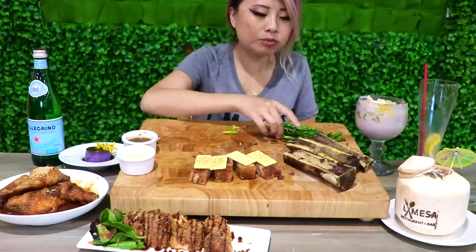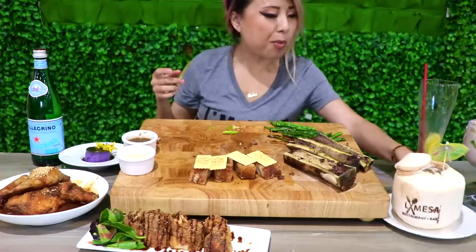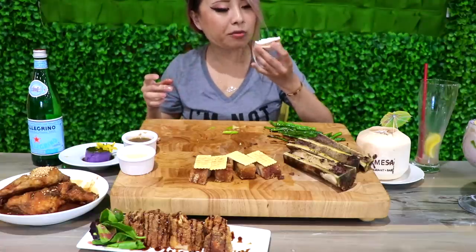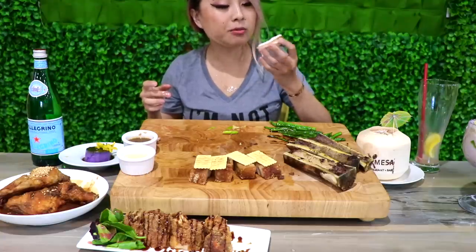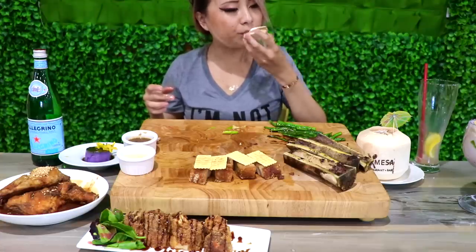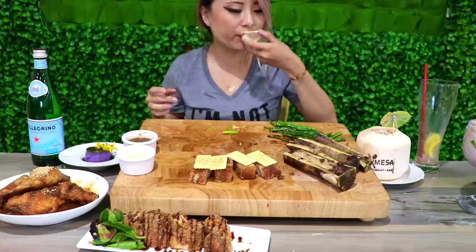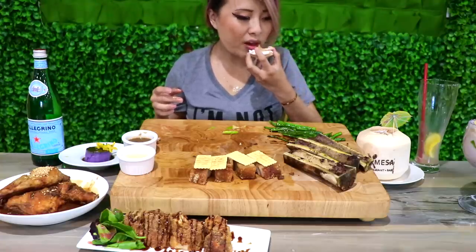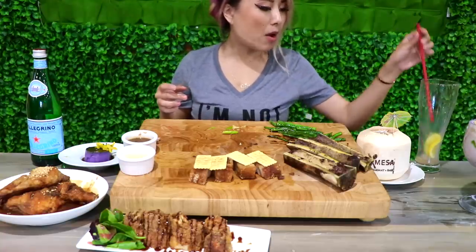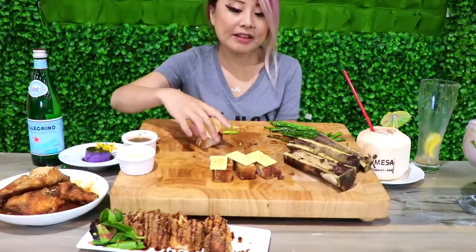Really starting to get that flavor fatigue. I'm gonna try some of this coconut juice. Ooh, dude, I love the coconut meat. So good. It's just hard to get the meat down. I guess that's why coconut water is so expensive. They're just buying the water inside. There's a lot of effort to get to that. But that's why coconut water is a delicacy.